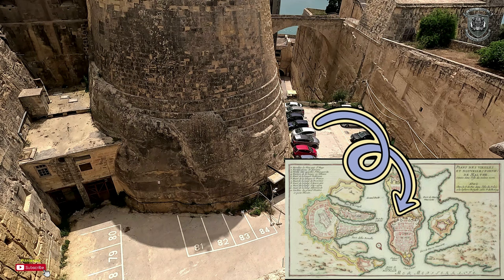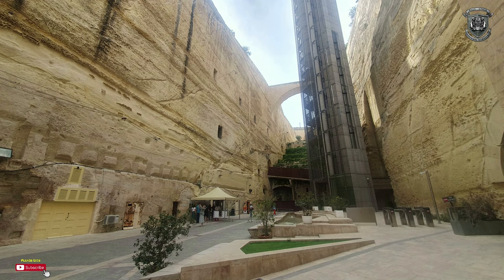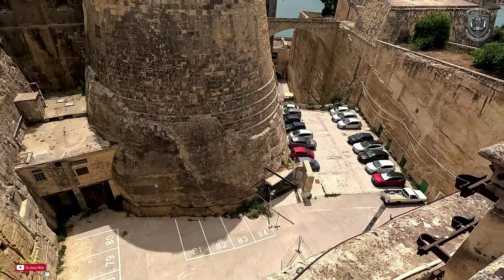I also managed to have a little look inside where the arrow is pointing here, and if you don't know where that is, it's this part here. So where the arrow is now is where I took the photo, and I've managed to see what is inside this structure. But that's for another time.